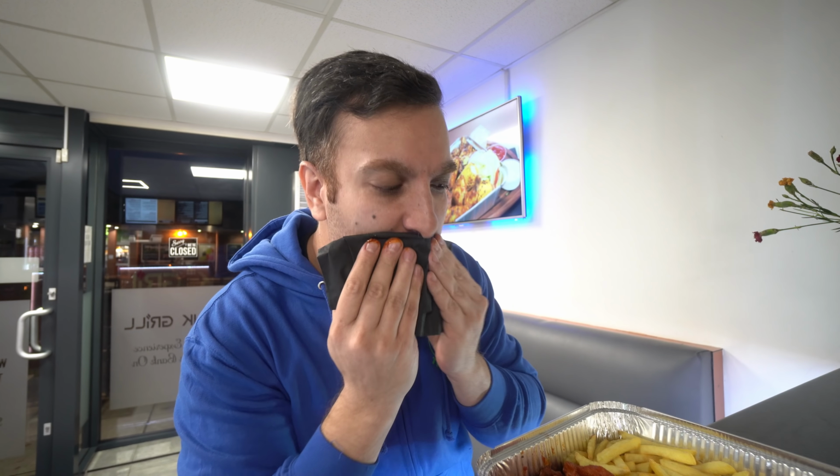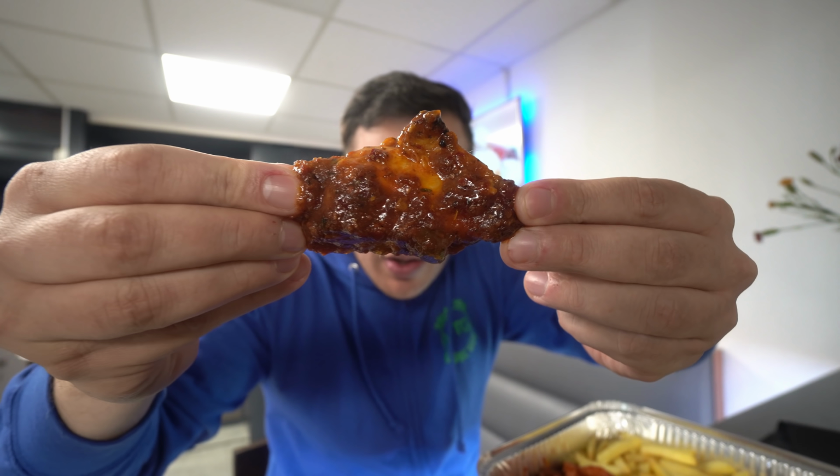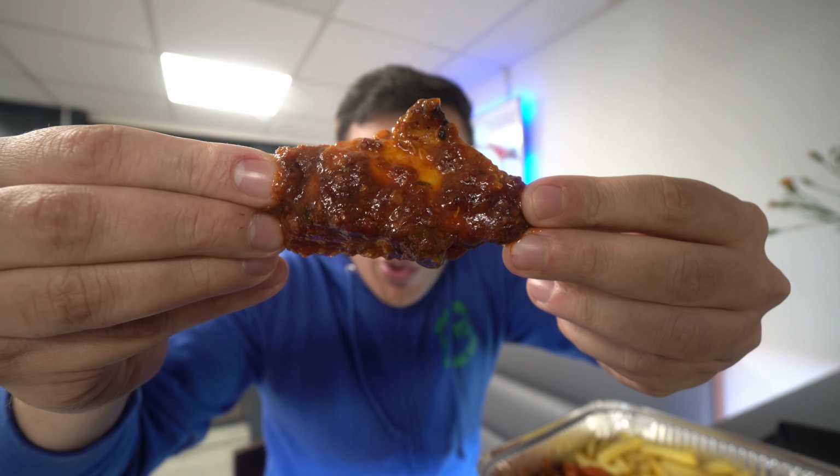You don't know I'm a messy eater. What I like about them is firstly the meat, super soft. So as you can see from that bite there, the meat just came off the bone, which is perfect. The NAGA comes through, you can taste that, but it's not overly spicy.